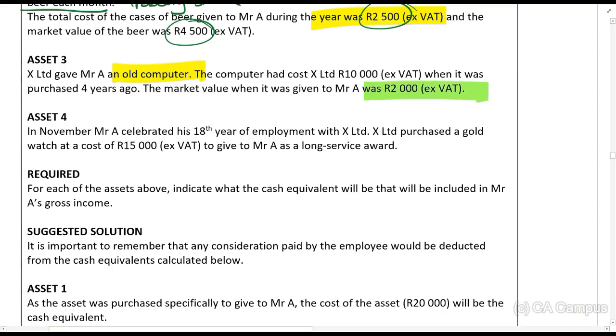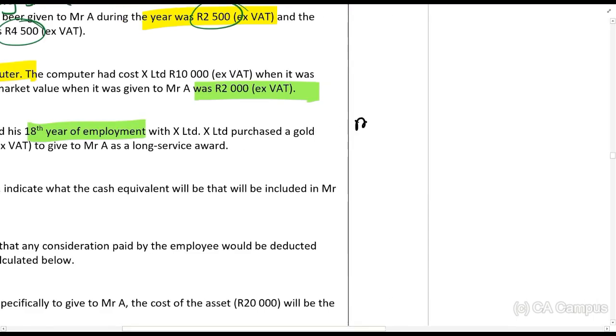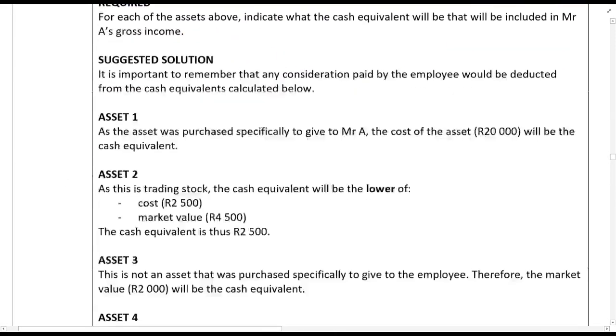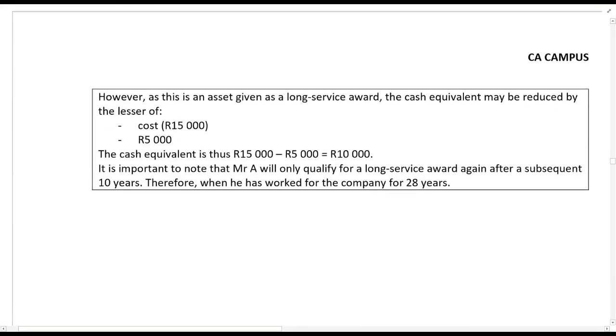Asset 4, in November, Mr. A celebrated his 18th year of employment and they purchased a gold watch at a cost of R15,000 to give to him. Right, so they went out to buy it for him, so we use the cost, 15,000. The long service award, we get the lower of 5,000 or the actual cost. So our fringe benefit, R10,000. Okay, perfect.